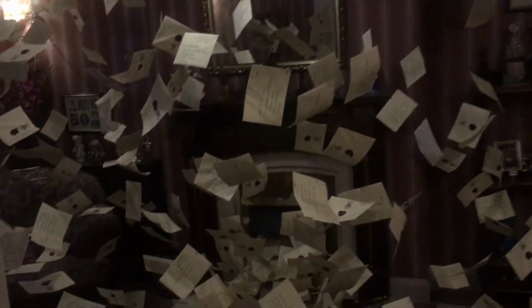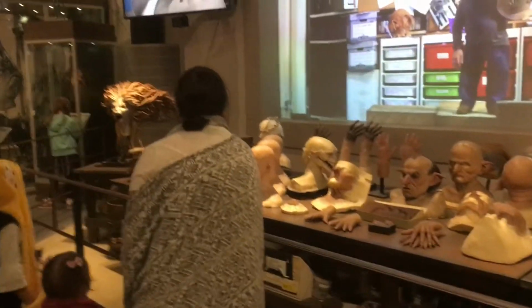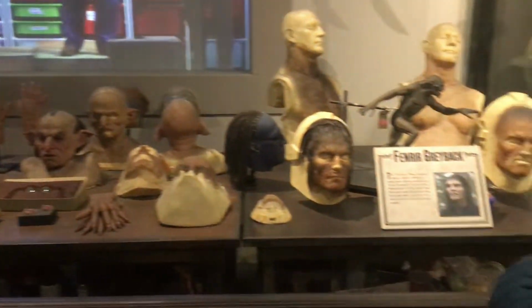And then they show a lot of the visual effects, how they made different things, like with all the different creatures and the different effects. That was quite cool to go through.